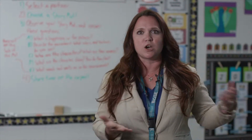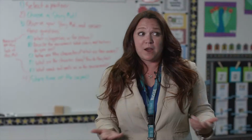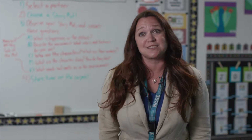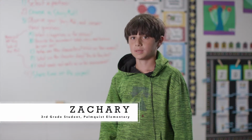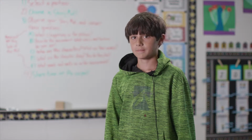I've heard so many of them talk about their handwriting and how it's helping them work on that, apparently in a way that they want to. It's fun, that they're doing it willingly, so that's awesome. It's gonna help me make my handwriting a lot nicer and neater because I'm not really a good handwriter.